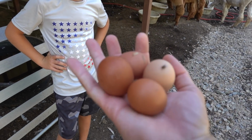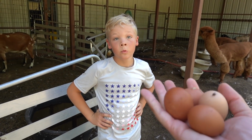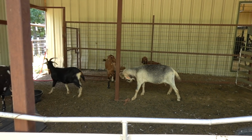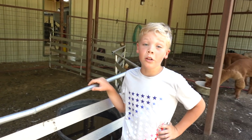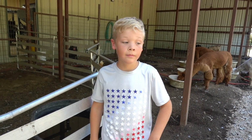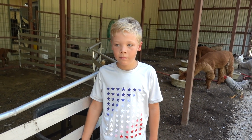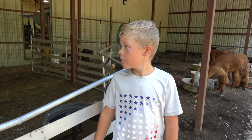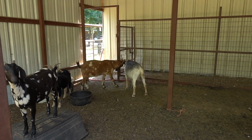These aren't the best, but we've got a couple hens that lay a really dark chocolate egg, and some really big ones. But we need to collect and save the prettiest dozen eggs you can over the next week or so, as the goats fight in the background.